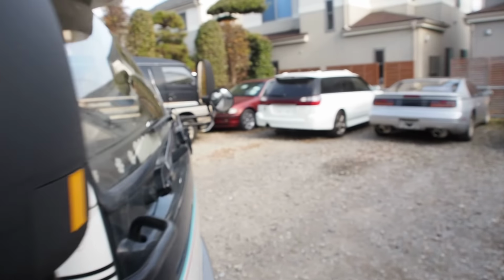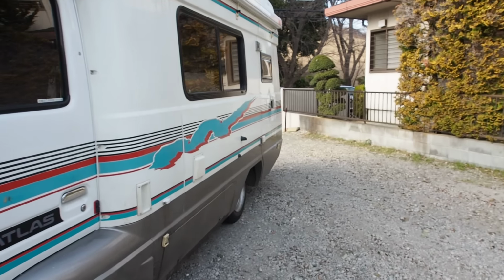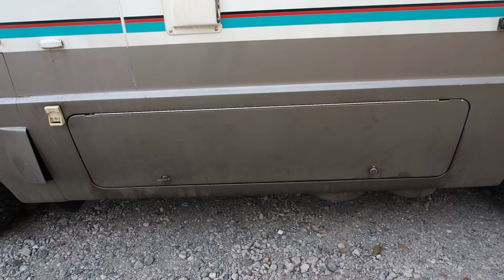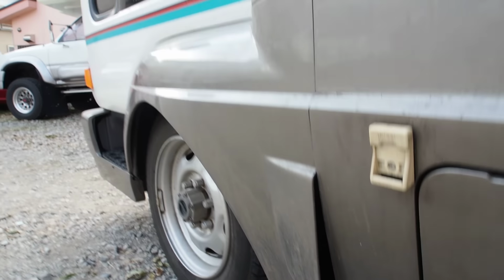Now we are shooting this one with an overexposed setting on the camera so that the interior is easier to see. Just going to show you a couple of things. Little storage box here on the side. On both sides you get that. Here's your brake cooling, just like a race car.